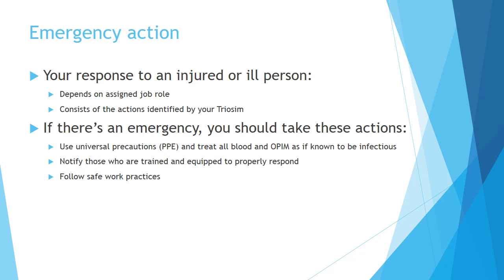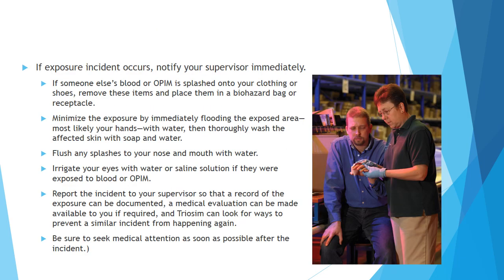Emergency action. Your response to an injured or ill person depends on the assigned job role and consists of the actions identified by TRIASIM. If there's an emergency, you should take these actions. Use universal precautions and treat all blood and OPIM as if known to be infectious. Notify those who are trained and equipped to properly respond and follow safe work practices.